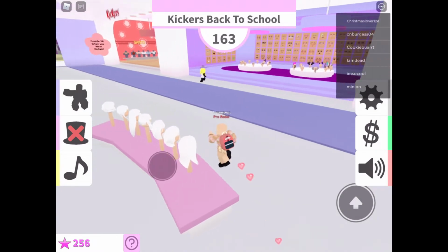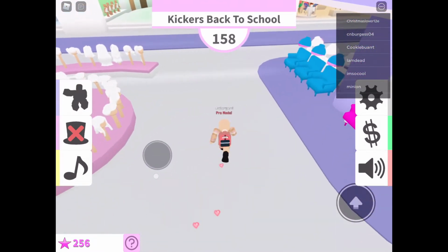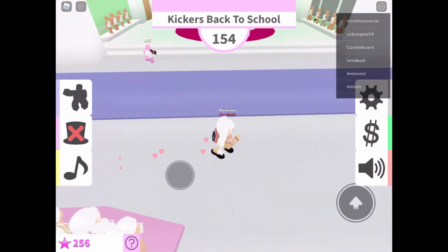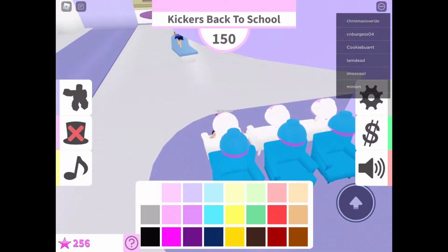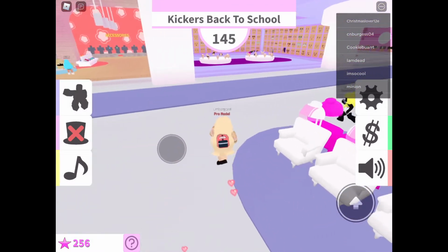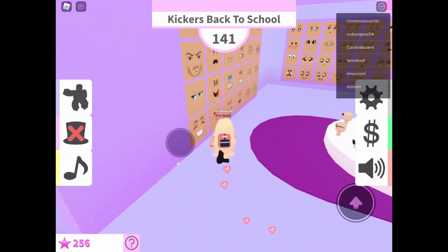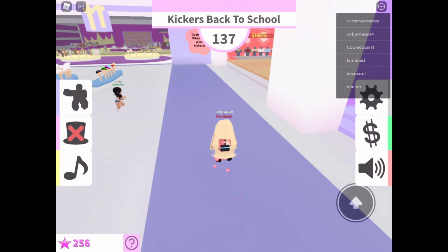Let's see, I can't see right now. Okay, let's keep going, cause I still don't see, oh, found them. Now I'm going to get the ponytail. Now we need to go and get some color in it. I'm going to choose this color because it matches my outfit more. And now we need to go and choose my face. What face would be good for school? Since I'm so excited about school, I'm gonna get this face.